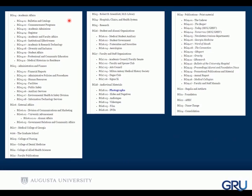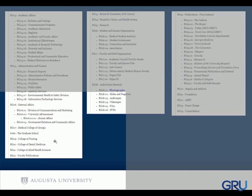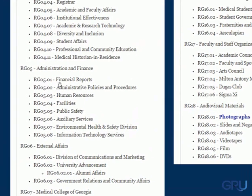This shows the rest of the list. This is just a screenshot of the rest of that list of the record groups. So an example, we basically followed the divisions for the organization of the university, so administration and finance. And here you can see what we have within that record group of administration and finance and the subcategories.